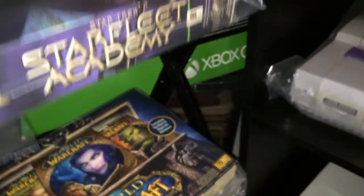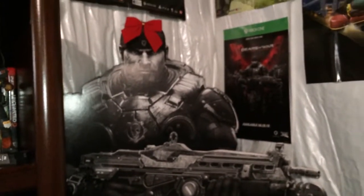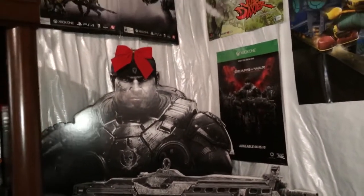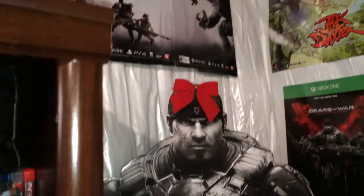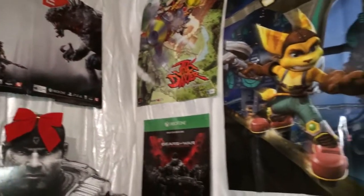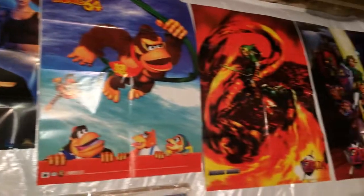Cheat books and things. And they hold up Marcus Phoenix. The Christmas bow on his head is an inside joke with the people I used to work with at the game store. So they told me that I must keep it on him forever, and I plan to do so. Despite him being a total badass and then wearing a bow.